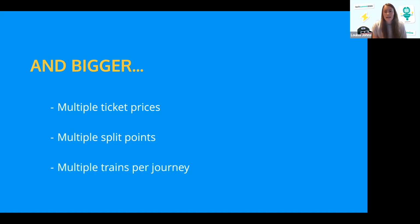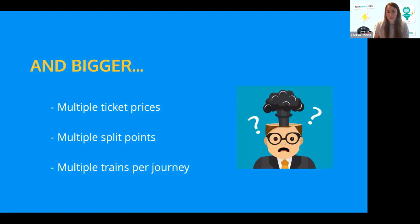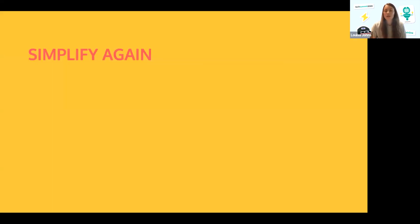And finally, that's with direct trains only. So that's if a customer's journey is just one train and that's to the final destination. But a lot of customers will obviously have connecting trains. So we need to find out a way to do exactly the same thing, but for 2 trains. So it gets quite big and quite scary. So what do we do? And what would I recommend if you had a similar problem?